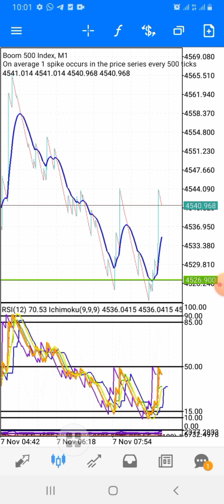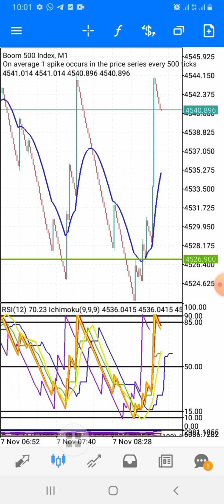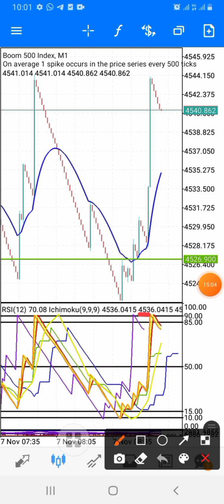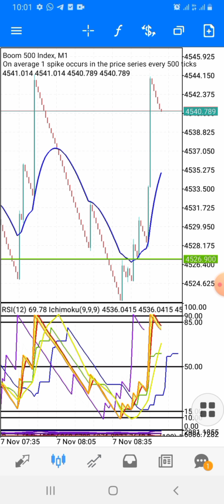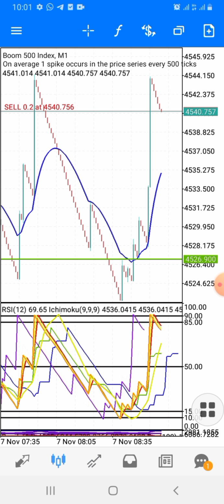Now that you are already seeing the trend direction, you zoom out. I told you guys to zoom out twice, and we have already seen another thing here that we can actually scalp from. It's already at the level of 90. So we can actually scalp from this point. So let us scalp it. Let us put an entry point, 20. Yes, we will scalp it because of these two levels that we have seen here.